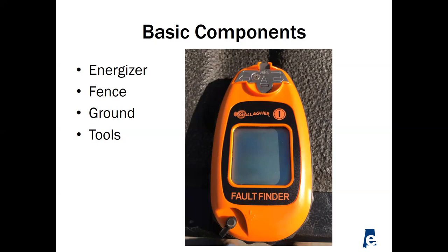I also include the tools of the trade, and we have a picture here of a fault finder that we have in a temporary grazing kit that we have put together in our state. These fault finders, to me, are a requirement if you are going to have electric fence around. It allows you to check that fence correctly. You can get a reading on the voltage that's on the fence, what kind of draw you have there, as well as allow you to find any faults or grounds that might be on the fence.